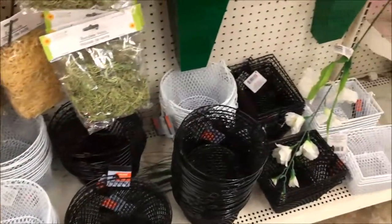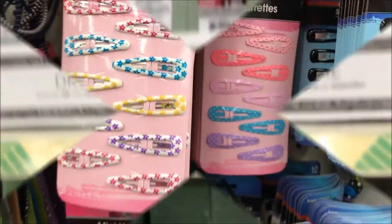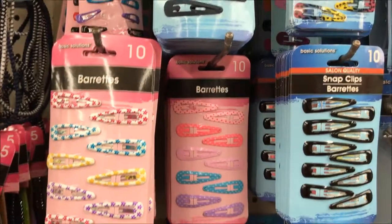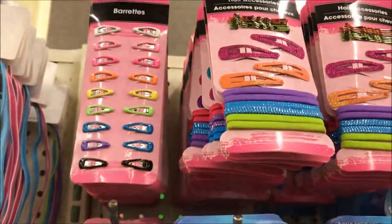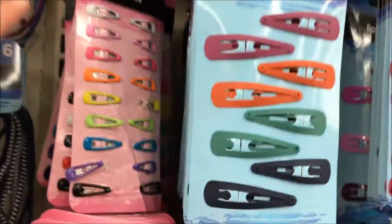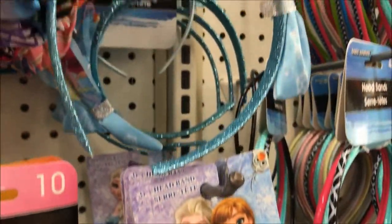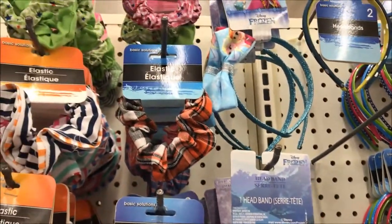More baskets. Lots of floral foam too. And craft foam. So they've got these completely adorable barrettes. And look, they also have little teeny tiny versions. I've never seen such a small barrette in my life. Cute.